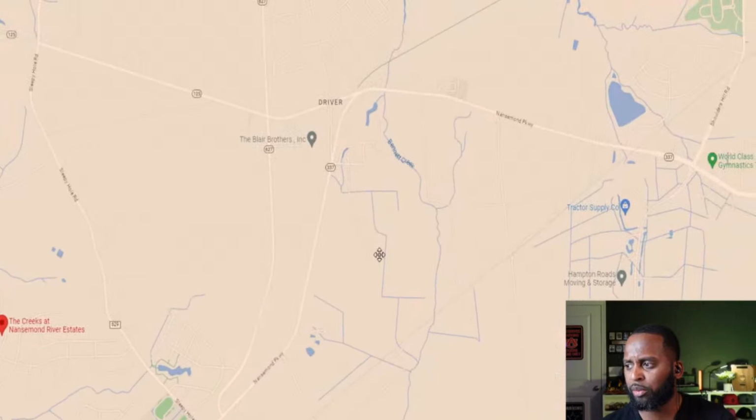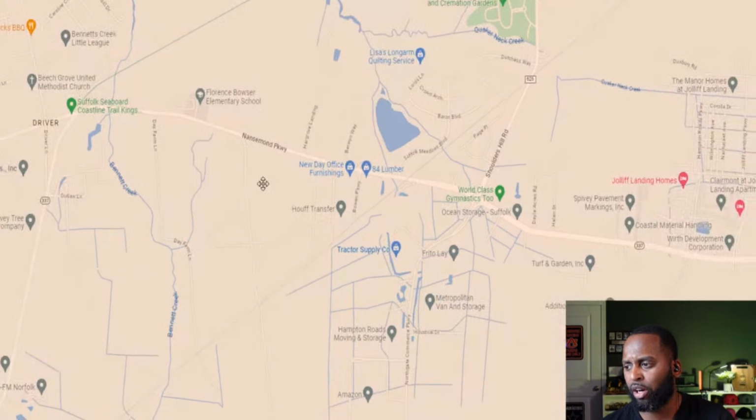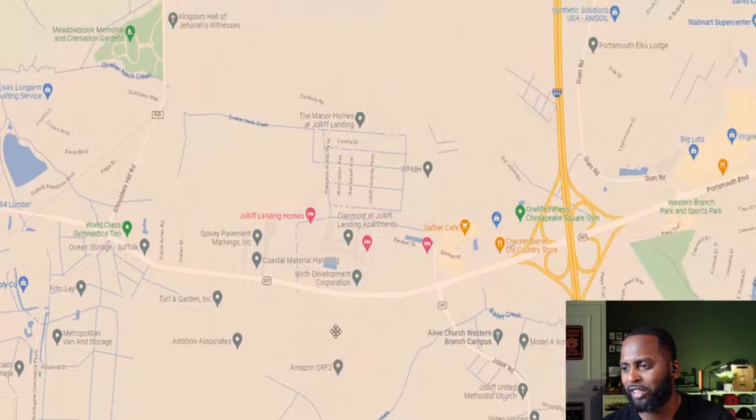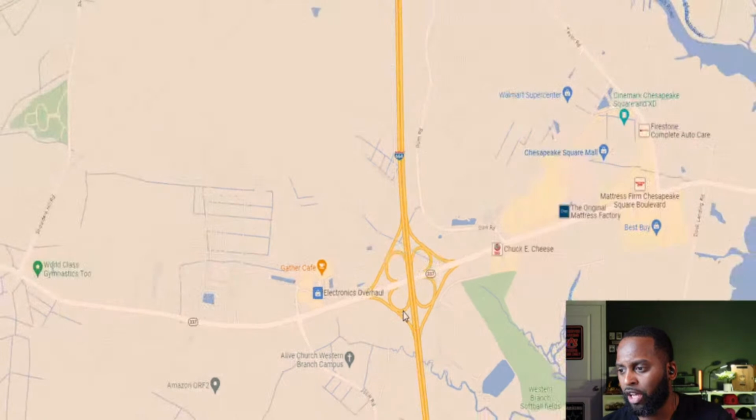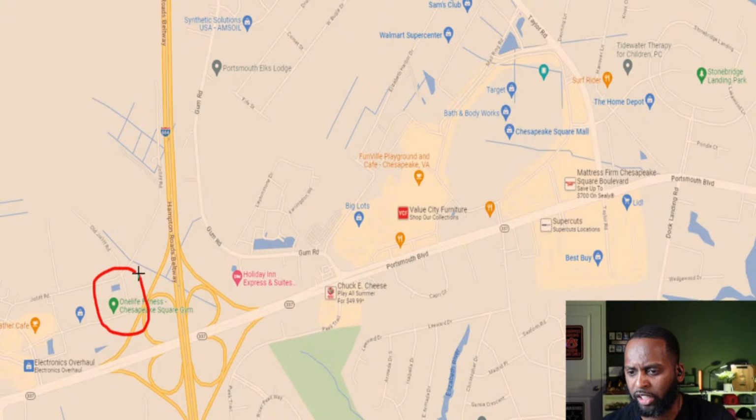So now, this is where the Nansemond River Estates is. You come back up here to Driver, and then you're on Nansemond Parkway, and you're starting to make your way a bit here. You have a whole lot more amenities coming this way towards the I-664 corridor, which we'll talk about transportation as well in a minute. But that gets you access to Portsmouth Boulevard, where there's a One Life Fitness Center here. We'll highlight that so you can see it. You got a One Life Fitness Center here.